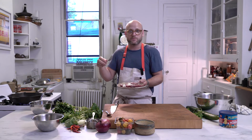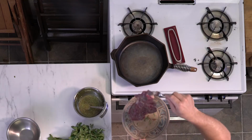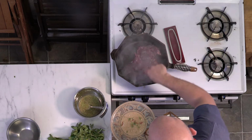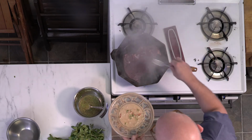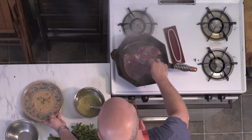So in the off chance that it sputters and it slips off the fork and we drop it, it splatters anything hot away from ourselves and not towards ourselves. So we're just going to carefully lay it down in our screaming hot pan. And you can see the smoke coming off of this thing because it was screaming hot. And that is going to give that flavor that we're looking for.